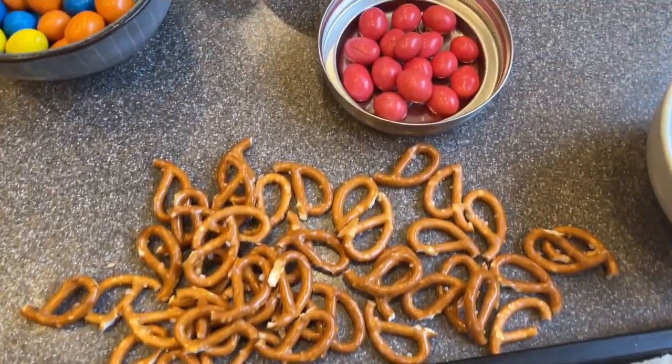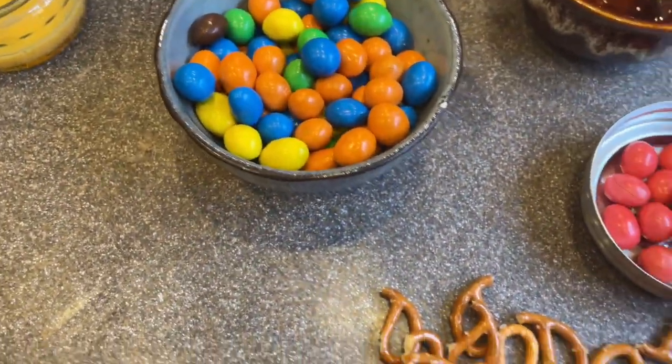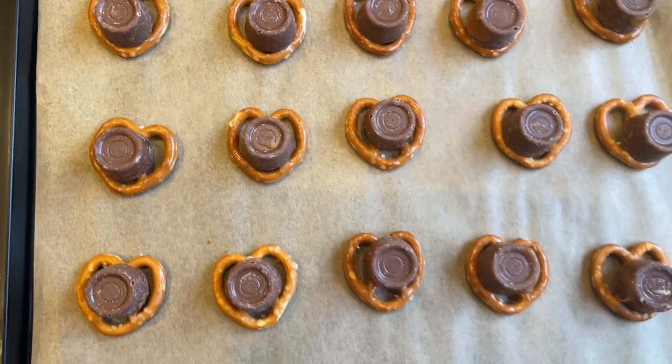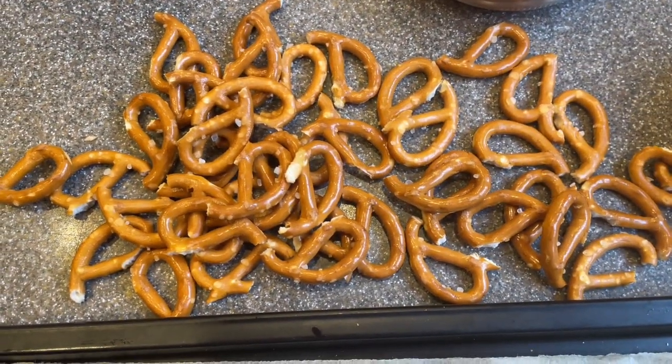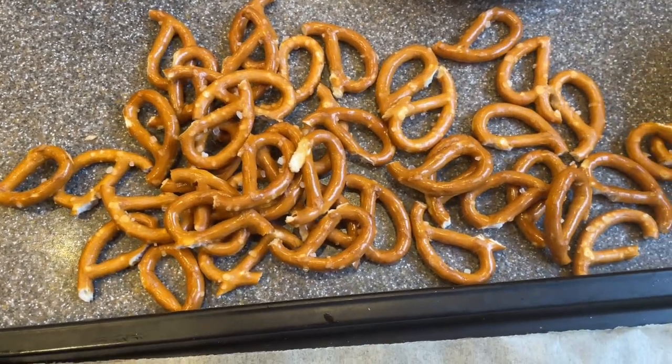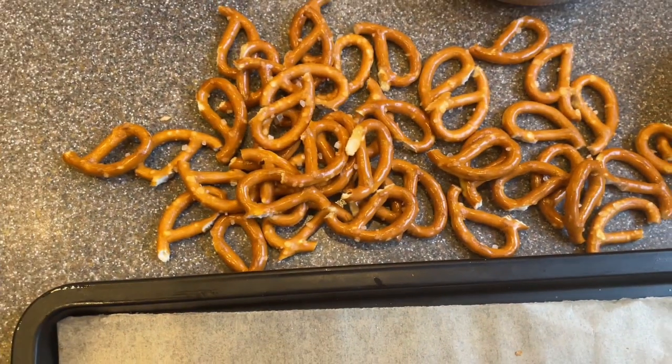And then I've got some red sweets, but I've also got all the others, so they might not all have red noses. And then I've cut the other pretzels in half. Now that is actually harder than it looks. They're all the ones that I broke in the process of trying to cut them in half.